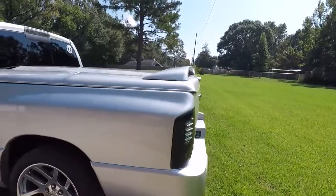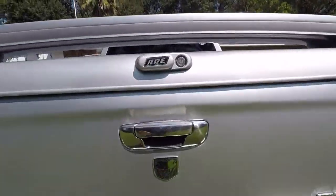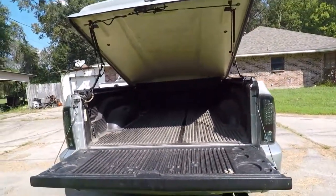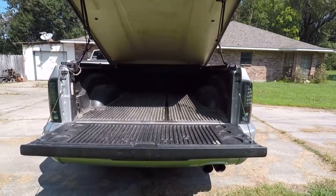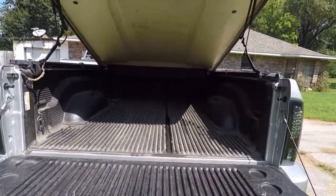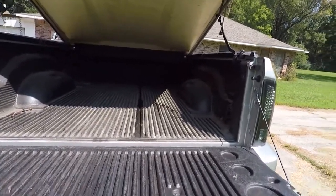This unit does not have its original wing. It does have this really nice ARE paint matched tonneau cover and a bed liner, both of which are in excellent shape. A little bit of oil in there from when I had the transmission and stuff stored in there while it was out of the car while I was having it rebuilt. But she's clean, never been beat on, hardly a mark anywhere.